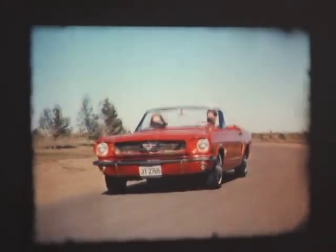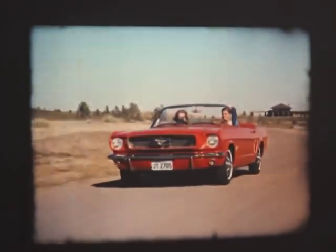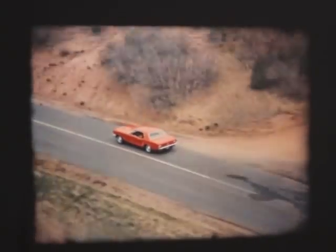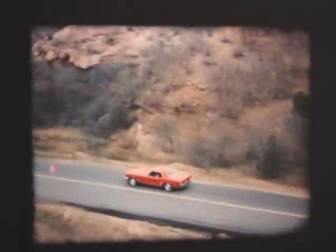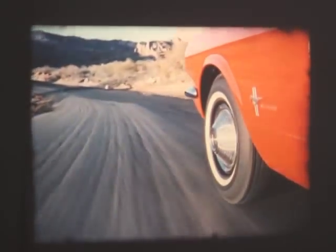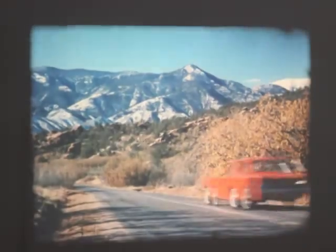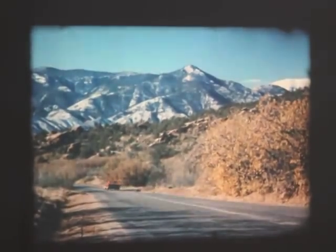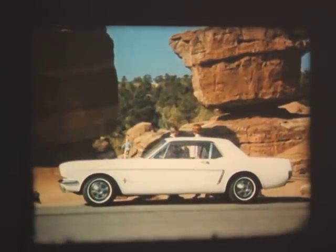Styling worthy of the most expensive European road cars at a price considerably lower than their appearance implies, and exceptional versatility. A versatility made possible by a large selection of options that permits people of widely varying tastes and needs to shape the basic Mustang into almost any kind of car they want it to be. In truth, the Mustang can be tailored to be virtually anything its buyer desires.